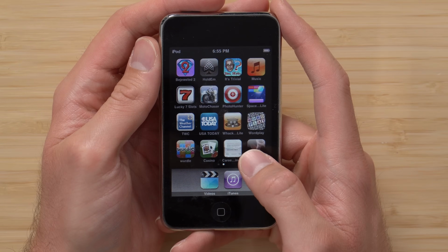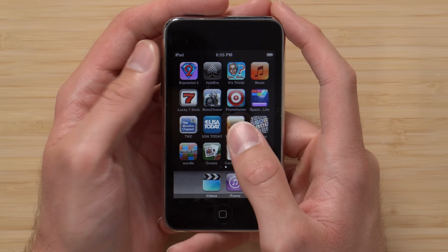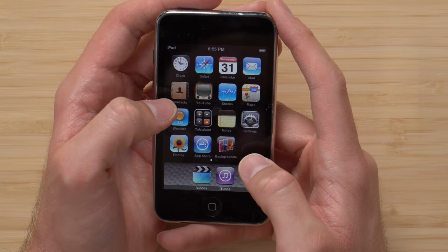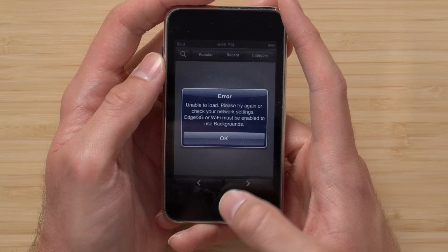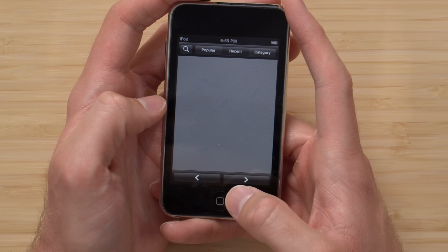We got a ton of games here. Oh yeah, we got Space Light, Photo Hunter, Moto Chase, a bunch of slot machine stuff, casino. This person was definitely a gambler. Let's get, what is it, the backgrounds app? Oh, dude, that's hilarious. I forgot those existed. You can't, Edge/3G or Wi-Fi must be enabled. That right there is a throwback.